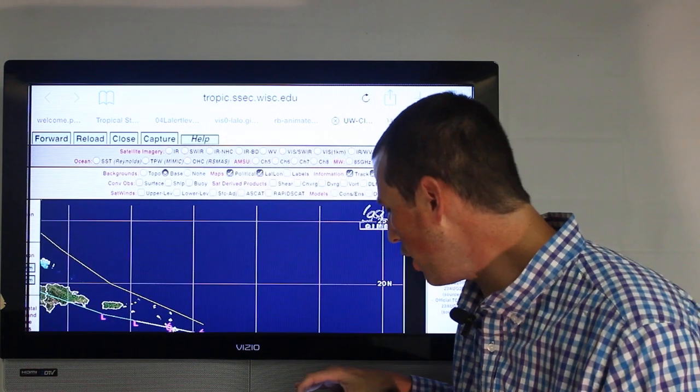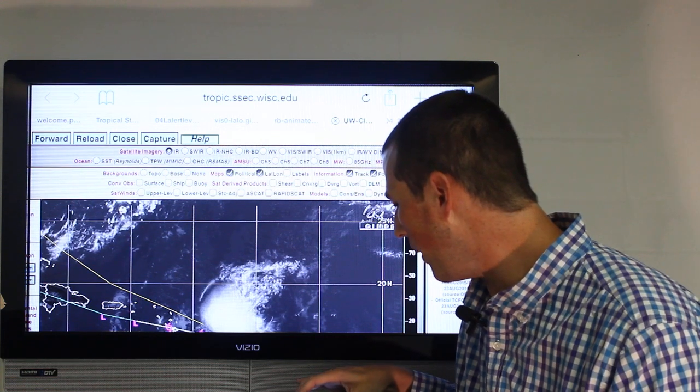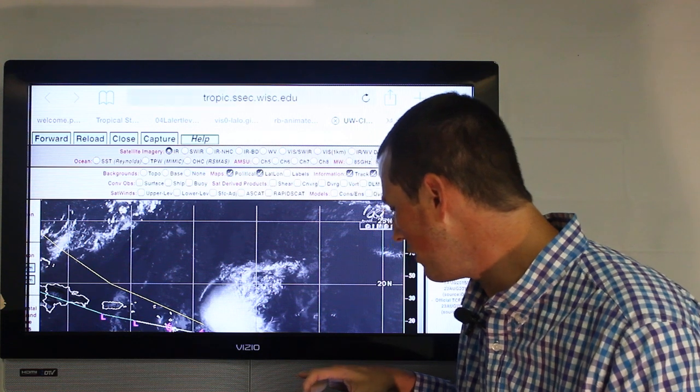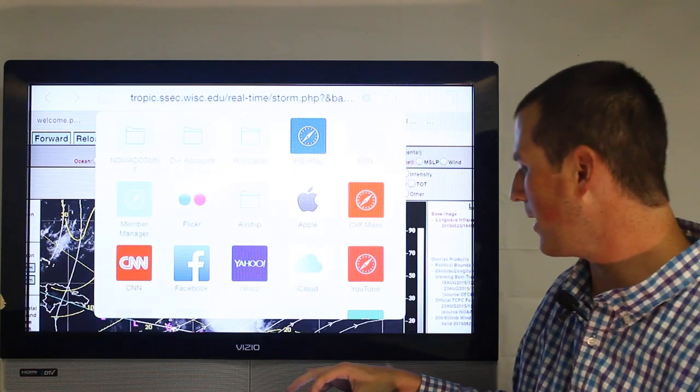I wanted to take a little closer look here at the wind shear that is near Tropical Storm Danny. Give me just a moment to pull the shear level, overlay the shear map here. Here we go. Sorry about that.